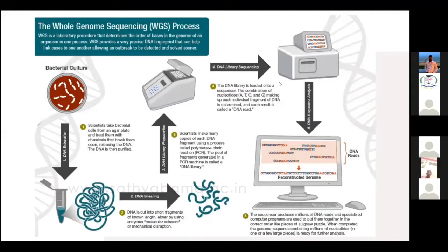Coming to the whole genome sequencing process, these are the main steps involved in whole genome sequencing technologies. First of all, we take the bacterial culture, then go for DNA extraction. The third step is DNA shearing. The fourth is constructing the DNA library preparation. Then the constructed DNA library goes to the sequencing machine. Finally, we get the DNA sequence, which we analyze using bioinformatics tools. We have to annotate the results. So these are all the very important steps involved in whole genome sequencing.